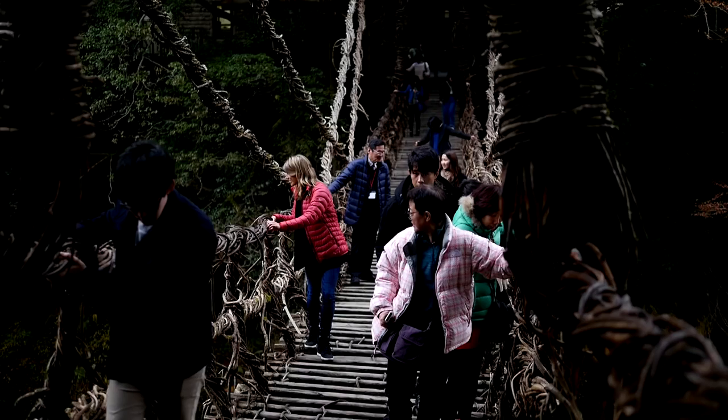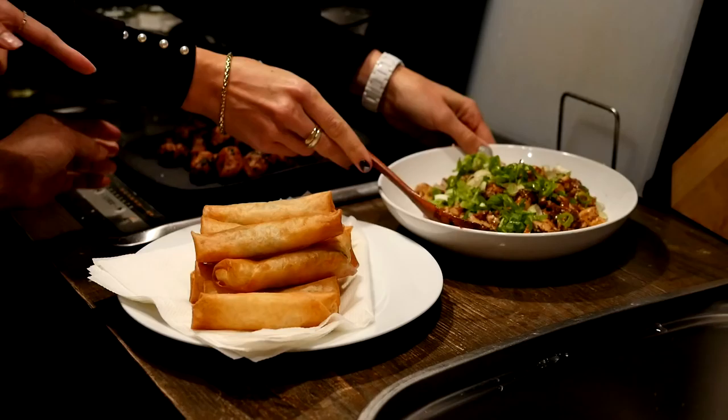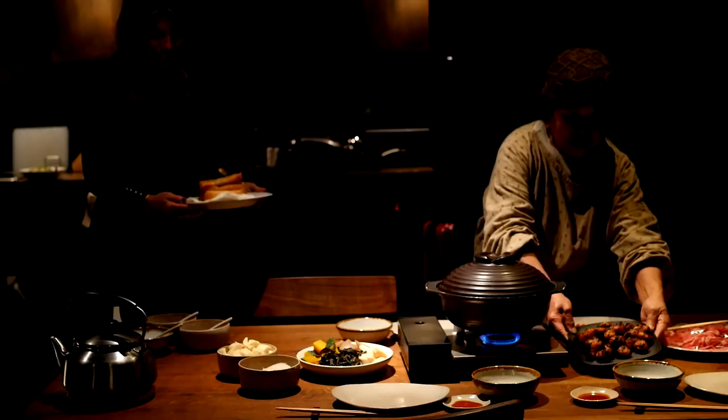You can stay the night in a rural Kominka, a centuries-old traditional home that has been turned into a guest house. The experience is heightened by a home-cooked meal, typical of the Iya Valley. We had a mouth-watering shabu along with many other dishes using ingredients found in the surrounding mountains.